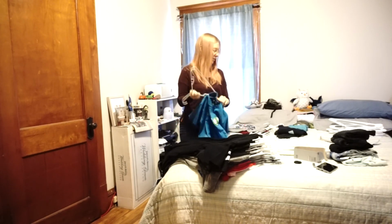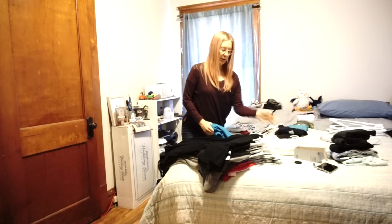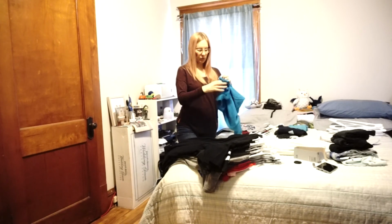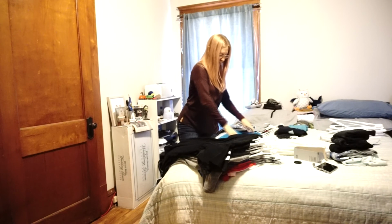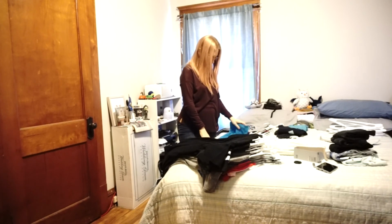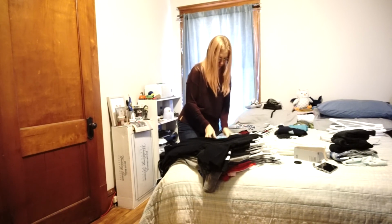I'm gonna treat this the same way I treat the other one, and I'm just gonna take it off the hanger and fold it up and put it in the drawer of other shirts down there, just to save hanger space. But it's good to keep it around because you sometimes need it for events or field work or whatever.